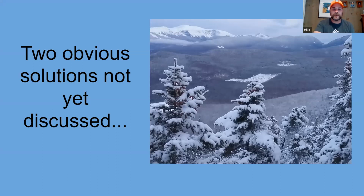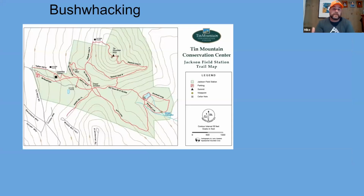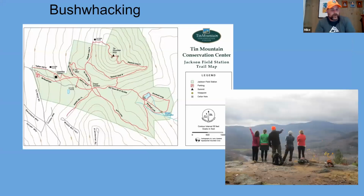So one of those obvious ones would be just bushwhacking, right? You want to see less people? Stay off the trails. And I put this map here. This is my plug for Tin Mountain. I put this map, field station here because every May, well, not this May, but normally every May, I lead a course at Fryeburg Academy on outdoor leadership. And as part of that, we do 3 days of learning navigational skills with a map and compass and a full day of bushwhacking. And often we practice those skills first at Tin Mountain properties. And so we alternate between the field station in Jackson and the Nature Center in Albany.